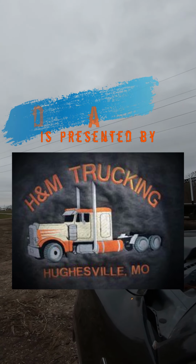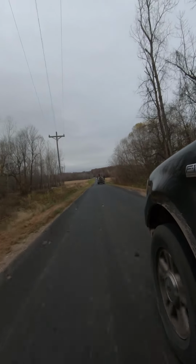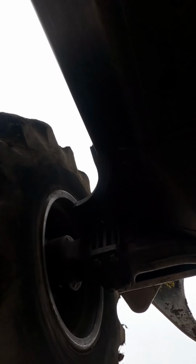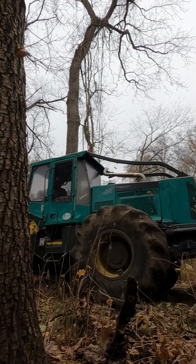So Wednesday morning, we're going to run the pre-hauler over there and pre-haul all the logs out that we got drug out from the day before. Now Dusty's going to go down here and he's going to skid out where he's pushed them in different piles across the creek.